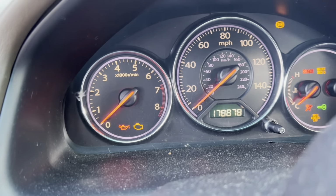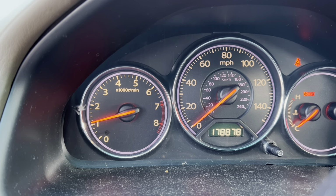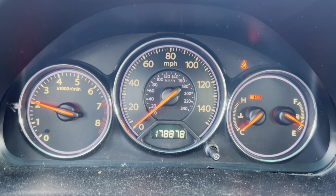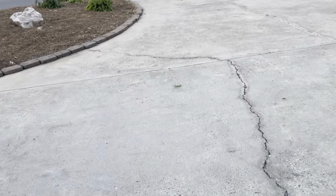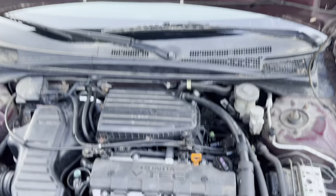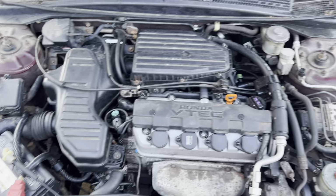Got a steering wheel lock here. There we go. 178,878. Pop the hood. There's nothing more enjoyable than driving an old school Honda 5-speed. Those gearboxes were so good. Just snick, snick, snick through the gears. Look at that tiny battery. I don't know if that comes across on camera, but it's like a lawnmower battery.